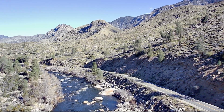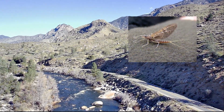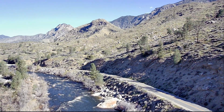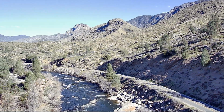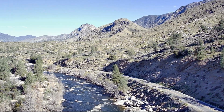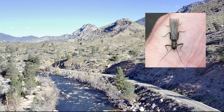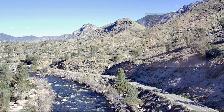The cool thing is right now that we're still having some hatches. We're having some March brown hatches going on, which is pretty normal this time of year. Once the water temperature gets about 50 degrees or so, these guys start hatching, and we're kind of at the tail end of these guys, the squallas.